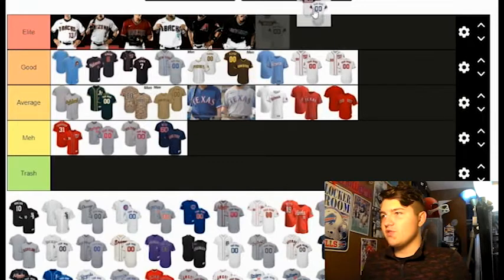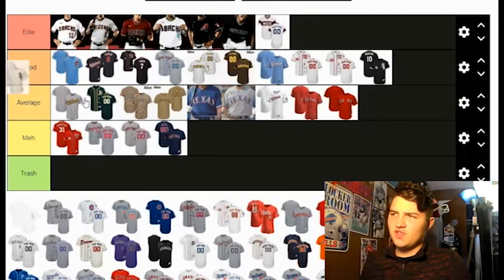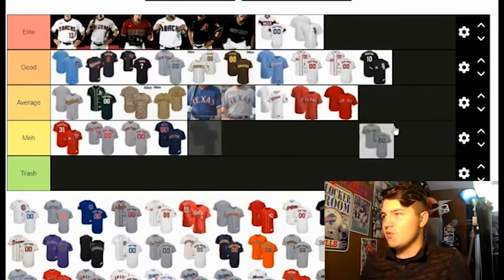Oh, these White Sox jerseys are elite. I love them. These White Sox jerseys are good. These White Sox jerseys, I don't care how they're so plain and simple. I love them. I just love white. Then these ones are also pretty good.